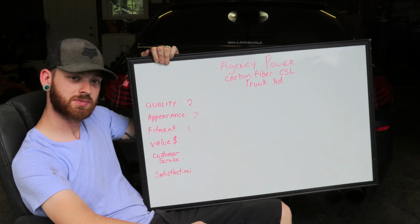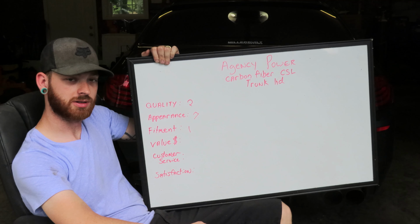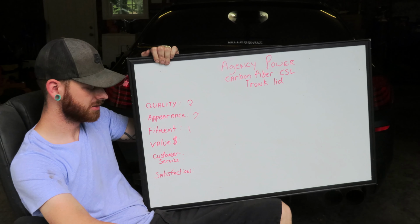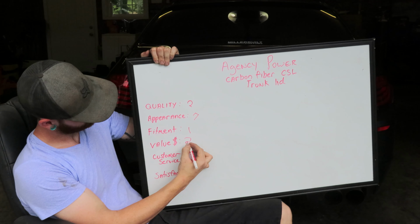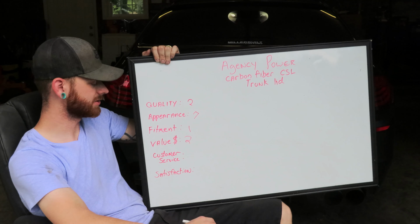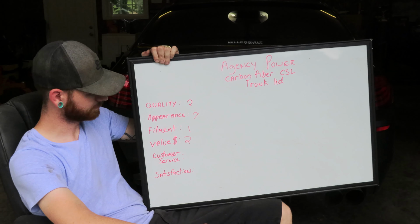Value. $1,675 or something like that. $1,500 before tax. We'll just say $1,500. Honestly, I want to give it another 2. That's a solid number for value on this trunk.